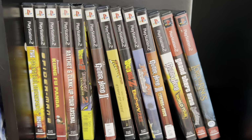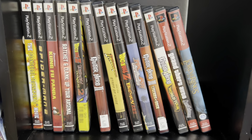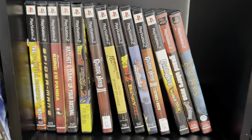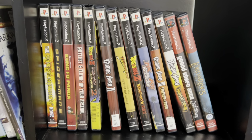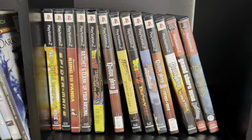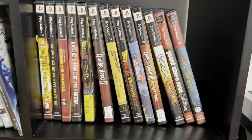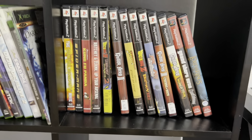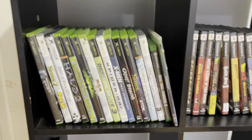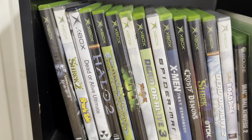I got Guitar Hero World Tour 2 and 3, Grand Theft Auto San Andreas, The Lord of the Rings, Indiana Jones, Dragon Ball Budokai, Tenkaichi 2. I want to get Tenkaichi 1 and 3, but 3 is going for $130 right now, and it's absolutely insane. Right over here, I got some more classics.